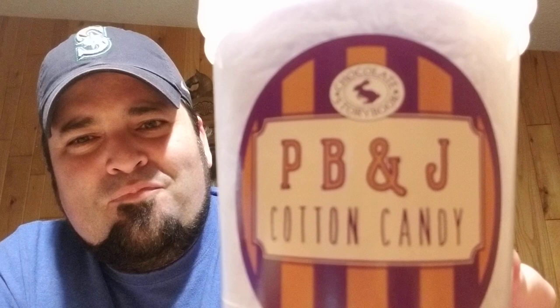My cotton candy. Of course. Peanut butter and jelly cotton candy. That is what I went with. So this definitely is, oh, this is going to be really good. Really weird because cotton candy and PBJ, does that go together? Well, I'm going to find out. Might taste test it on here, might not. I don't know. We'll have to wait and see.